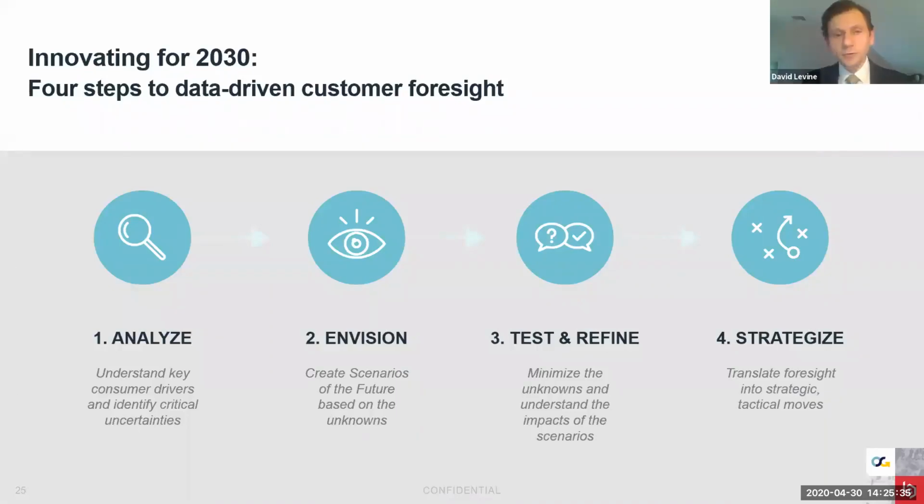So here are our 4 steps. We start by analyzing, envisioning, testing and refining, and strategizing. And what we want to highlight here is that this approach is grounded in data at every step along the way. We take the time to analyze so that when we envision, when we coalesce upon a few particular ideas, a few particular dimensions that we see as likely potential defining points of future scenarios, it's grounded in the analysis we've done. It's grounded in broader trends we've identified, in real data that we can look at in statistical analysis.